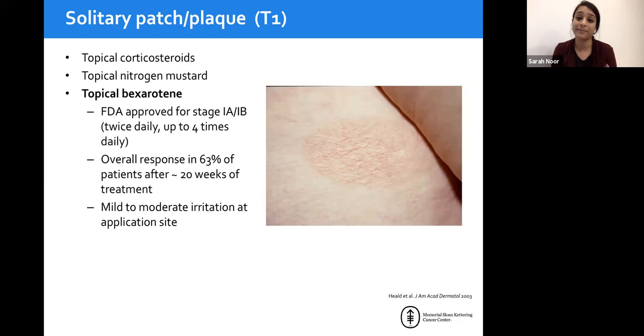Whereas if someone has patches all over the body, sometimes it's hard to see where the patch starts and where it ends. And so I think using something like nitrogen mustard or bexarotene that may cause a little more irritation may not be so preferable in those areas. So I think that helps determine that. And in patients who have a lot of patches, we're moving to other skin-directed types of treatments. So some of these would be less useful.